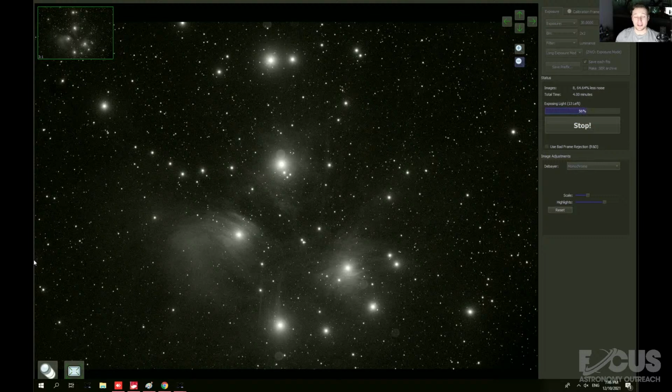It's an open cluster. There are two types of clusters in the nighttime sky. There are globulars, which we won't be doing any this evening, a very dense ball of stars. And then there are open clusters, which are a little bit more broad and spread out. The double cluster and the Pleiades happen to be open clusters. Globular clusters form a halo around the core of the Milky Way.